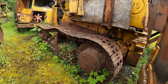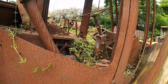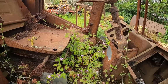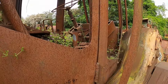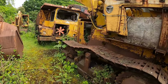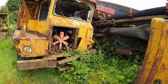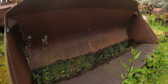That's obviously a caterpillar track digger thing there, but get up this one, have a look at this one. Again, there's a seat and the steering wheel. That one's actually got the steering wheel there, but it's a bit fucking rusty, isn't it? So this is just where they put all the shit vehicles, I presume. Bit boggy here as well, guys, bit boggy. Fucking hell, look at this.